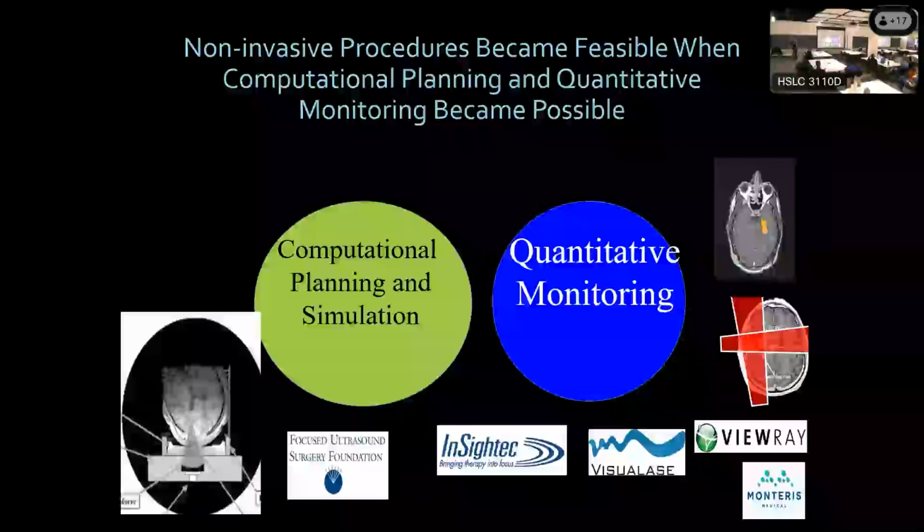ViewRay, those are technologies we have here for guided cancer treatment. But you can imagine in the case of the skull, what really did change things in ultrasound was the ability to exquisitely measure the thickness of the skull and then model how to get hundreds of ultrasound transducers to work in a cohort to create an ablation.